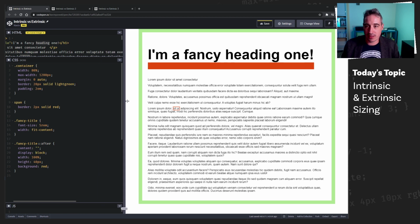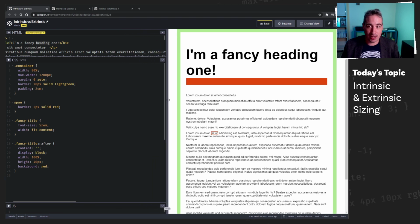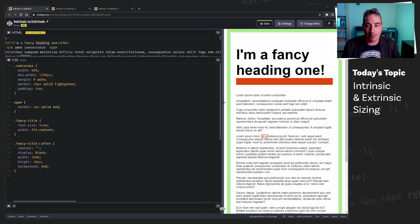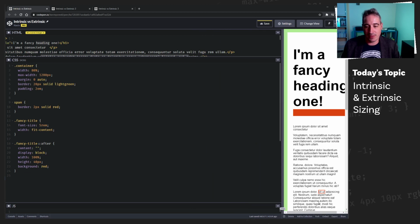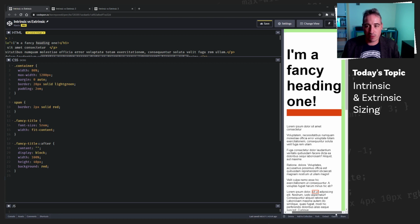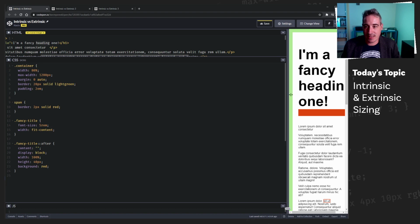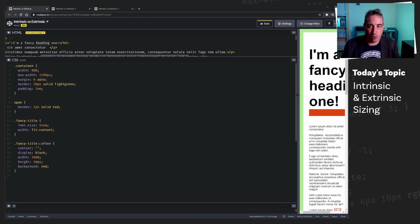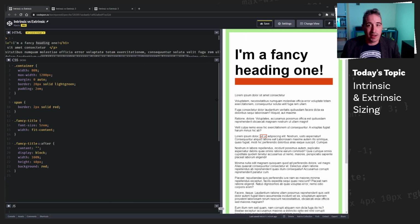What it's going to do here is it's going to allow it to break. So, oh, I don't have enough room. I'm allowed to keep shrinking. And it's going to keep shrinking and keep shrinking until it gets to this. And obviously there, now I have some overflow because the word is just too long. So at that stage, it just stops shrinking. But it's a little bit of a hybrid between the two.